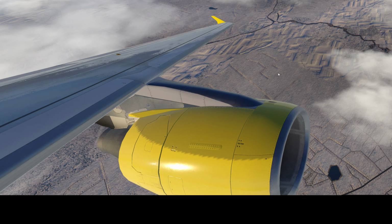Spirit Wings 1924, just going to maintain 3,000 when able, reduce to 210. Reducing speed now, 210, and then down to 3,000, Spirit Wings 1924.